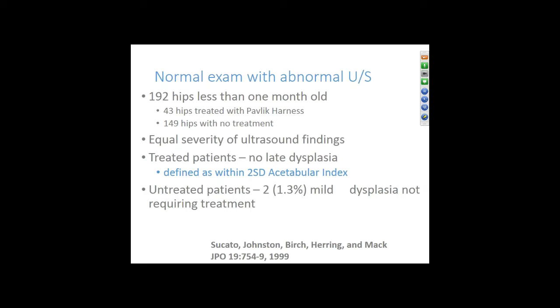Okay, show of hands in the audience who would treat mild dysplasia in an otherwise normal hip. So most people would treat or wouldn't treat? Just raise your hands. No downside to treating it, that's what I would think. For stable dysplasia, we've never had AVN and we've never had any femoral nerve palsy, so I don't think there is any reason not to.